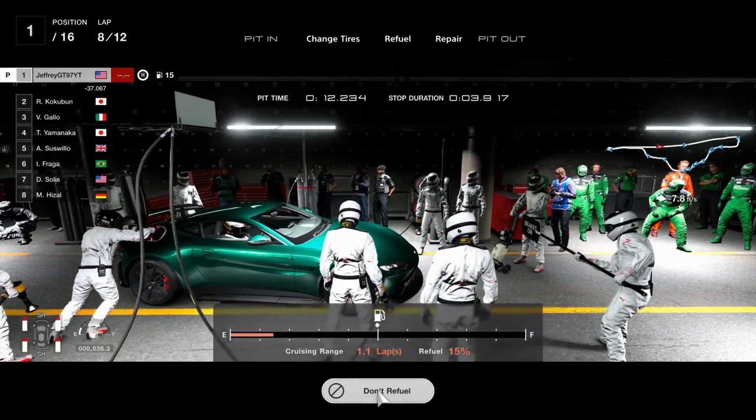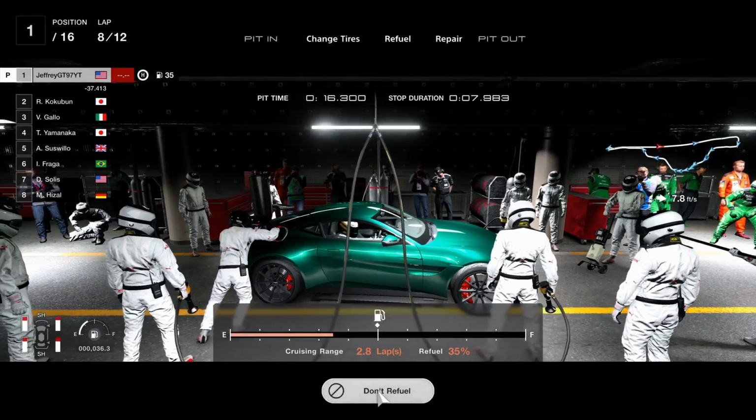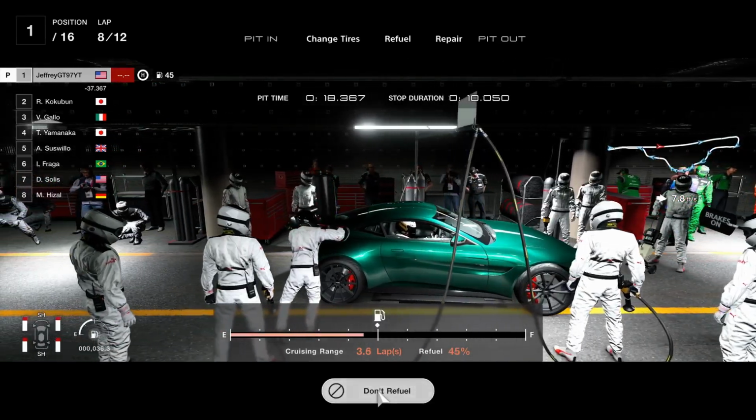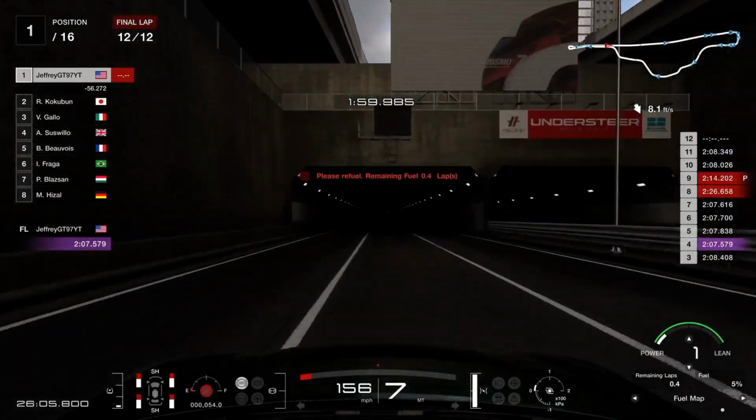The car actually did feel pretty smooth and still had plenty of grip, even going through 8 laps in this race. So I just recommend getting yourself some fuel, probably about 52% at the most. You should be good to go.